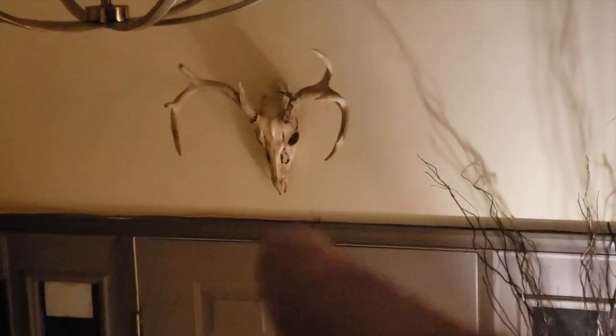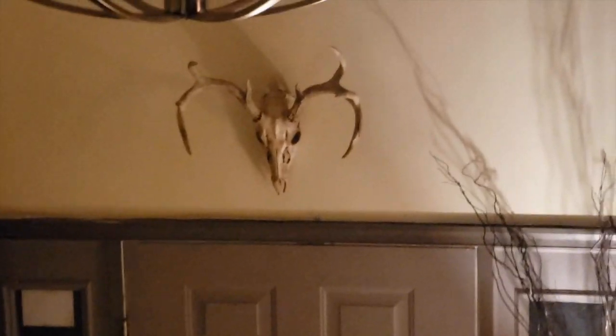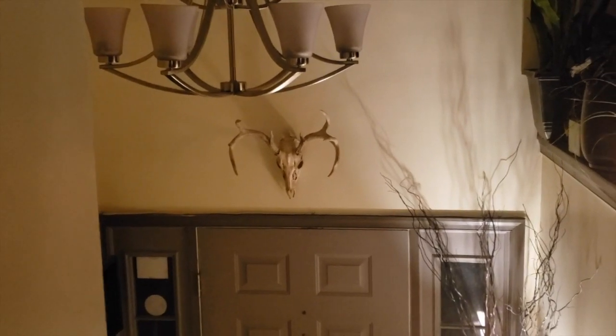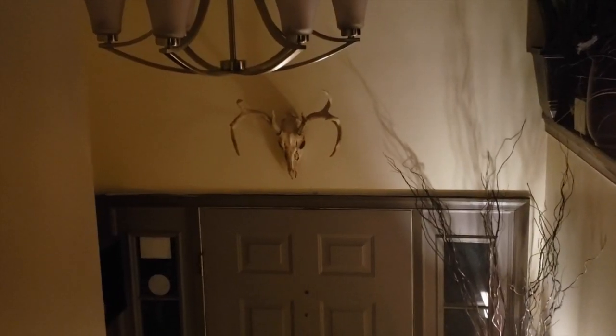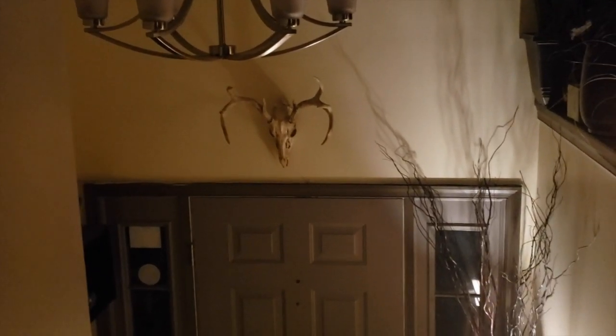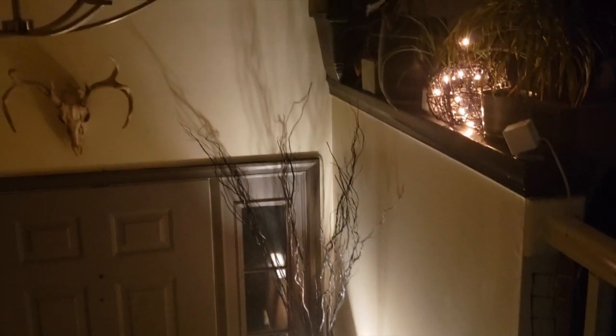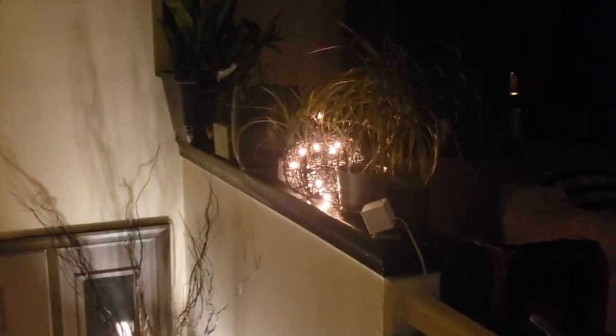This is Zero. My husband found Zero's skull out in our woods when we first moved here. He was just walking around the woods and boom, that was laying on the ground. And now he has a memorial place of honor in our home. And I got some of my Mrs. Meyer's candles, all the fall ones down there, my big spooky branches that make great shadows, my plants with my little pumpkin. So that's the entryway.